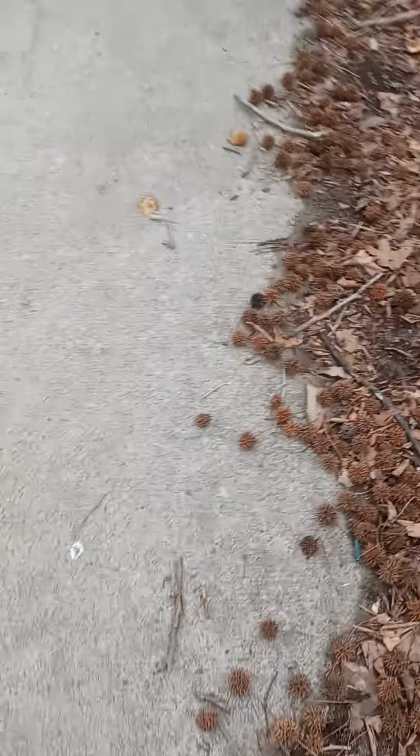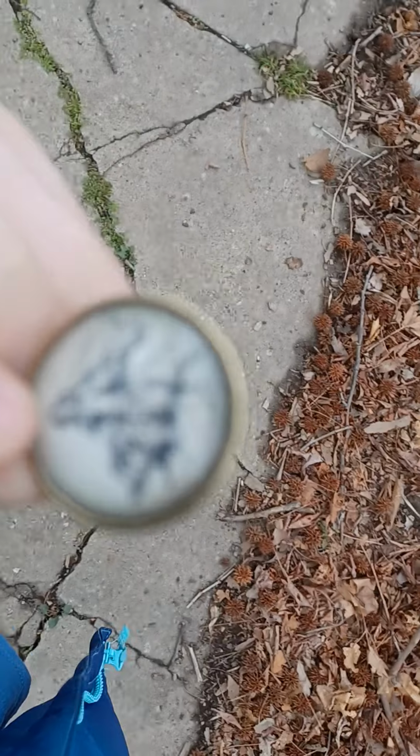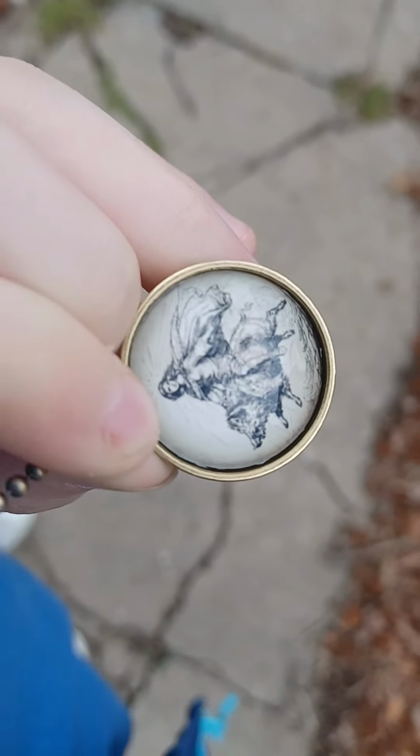But anyway, I have a necklace, guys. Tell me in the comment section if you like it. It's a pig necklace. It's literally a necklace of a girl riding a pig. Sorry, it's upside down. But it's really cool.